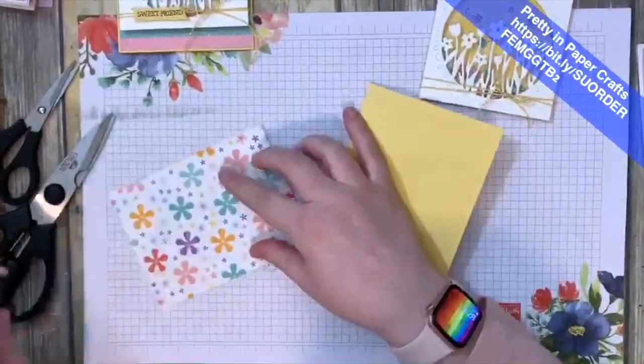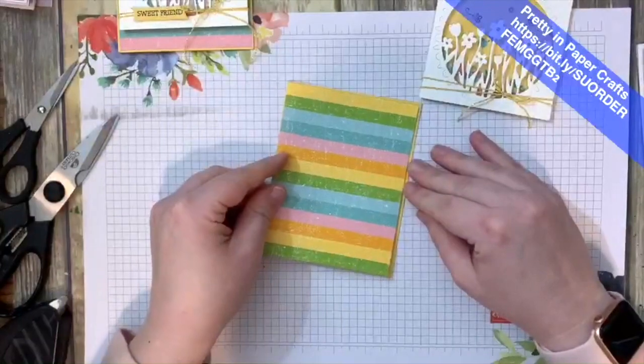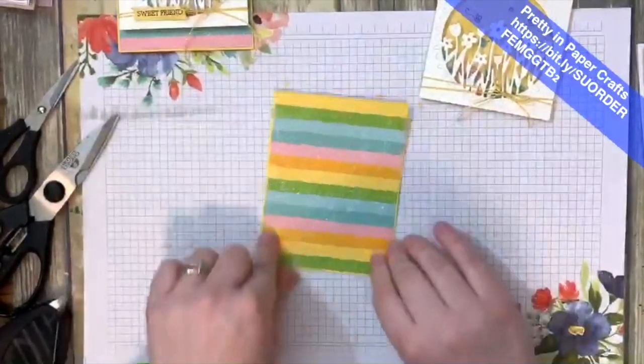I love this Please This Punch Designer Series paper, you guys. I'm so sad that it's going away at the end of March. I wish it could last longer. I've been hoarding it, I'm not gonna lie.